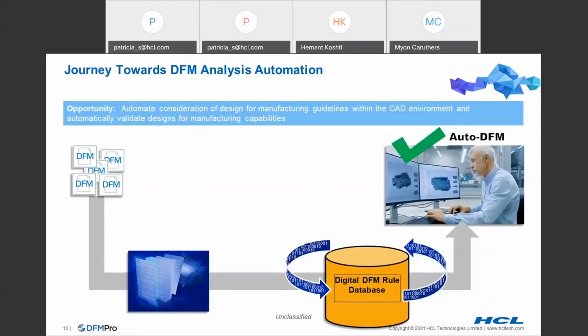So enabling this capability in our environment really began with focusing in on converting. We have 40 plus DFM guide documents in human readable PDF format. And so our journey in deploying this tool is really focused in on converting these 40 plus DFM guides into digital information that will be maintained in the rule manager or the rule database with input from our manufacturing process experts. And then, of course, the digital information would be used to validate the designs for manufacturability within the CAD environment.